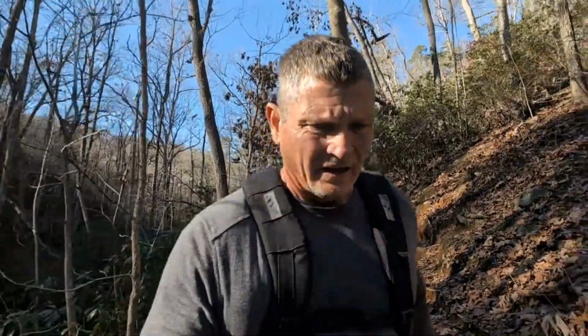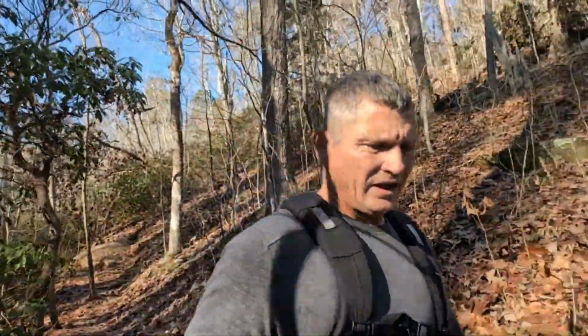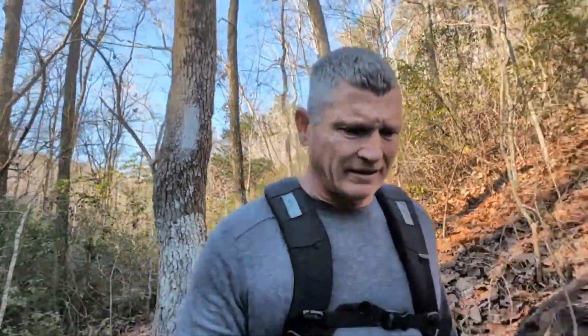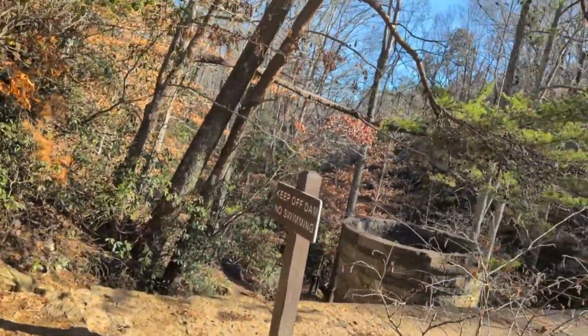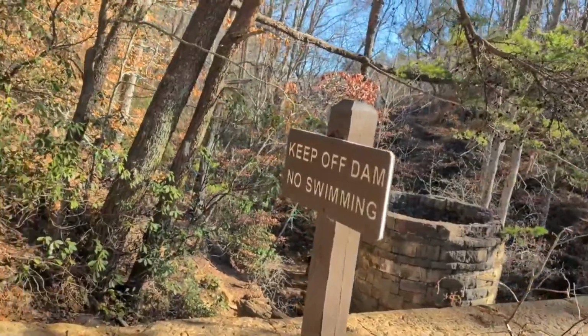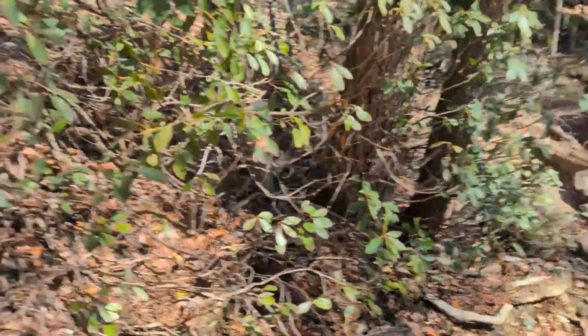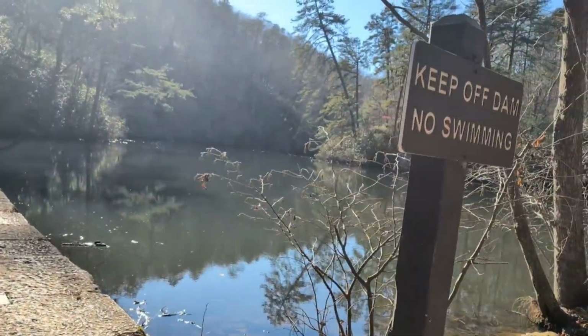So find a nice trail. You don't have to find one that's rough or even moderate. They've got a lot of easy trails out there, but you need to find one that goes up and down hills. Looks like it might be coming down to Lake Placid. I think that's what the guy told me. Coming down to the trail where the dam is at. There's a sign right there saying keep off the dam, no swimming.